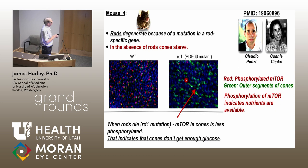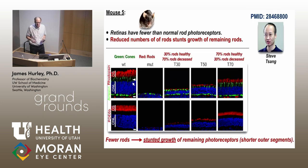But in the RD1 mouse, where the rods degenerated but the cones were still there, there's no longer a strong red signal. So the cones, even though they're genetically normal and healthy, they're not getting nutrients. It's probably because the rods aren't there. Okay, so all these are evidence of interactions between these cell types in the retina and the pigment epithelium.